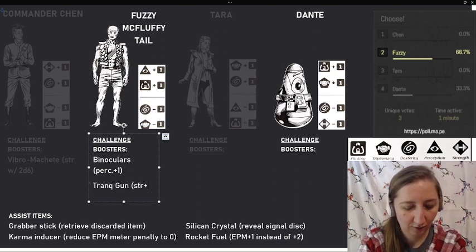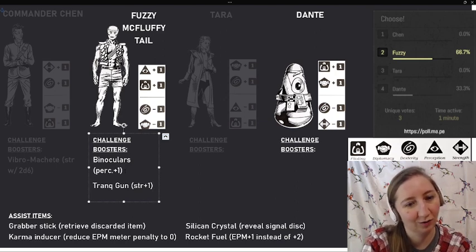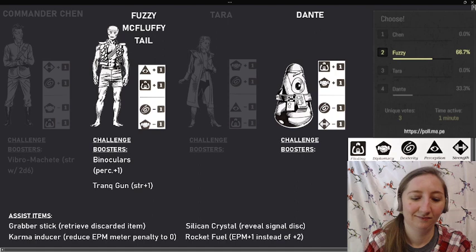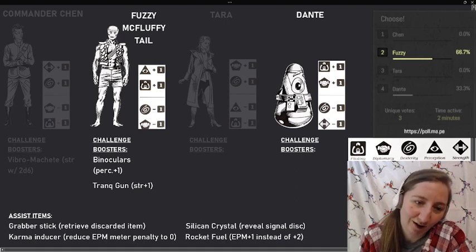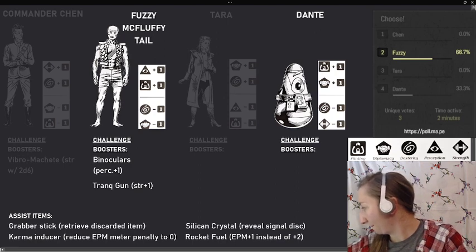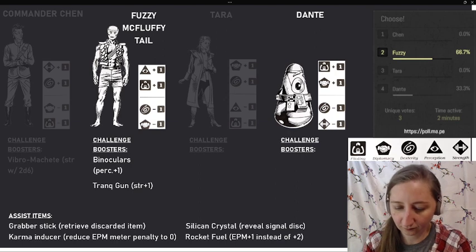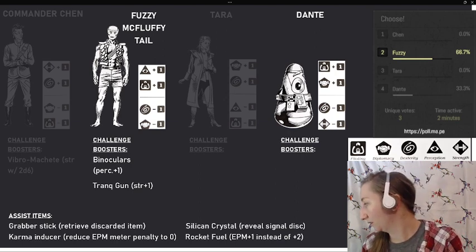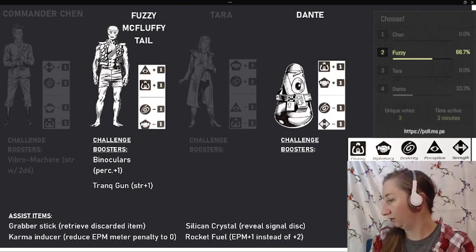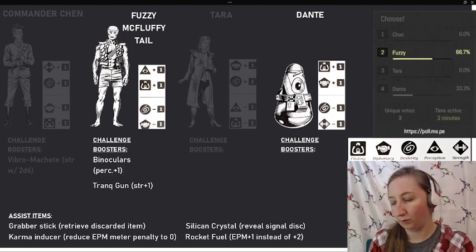Strength plus one. I don't know how a tranquilizer gun gives you additional strength. Maybe it gives you advantage on your target because they're no longer strong and you are stronger than it. Sure. Whatever. Okay. New card. Here we go. Continuing the story.